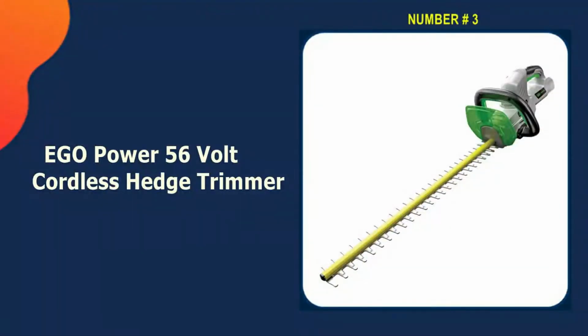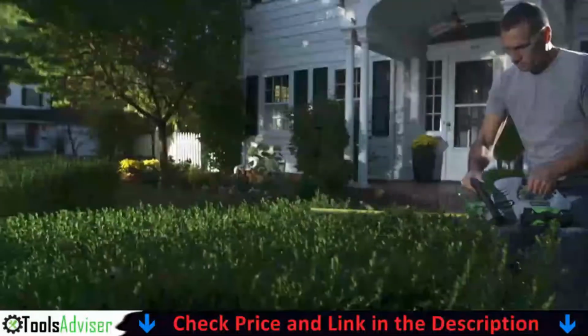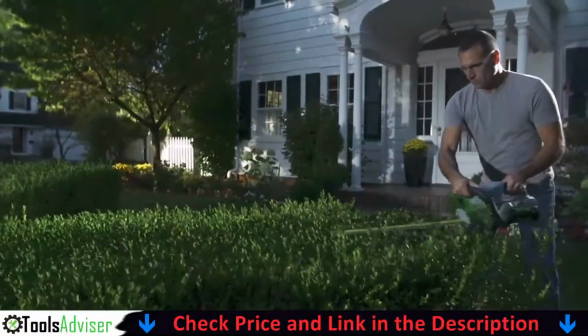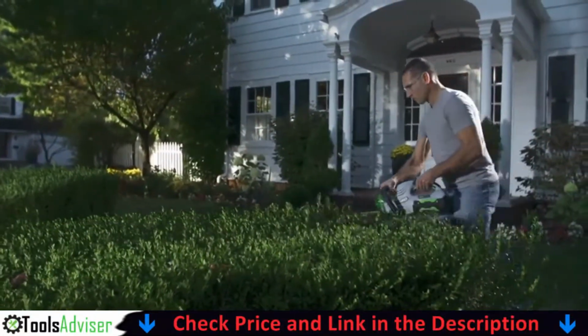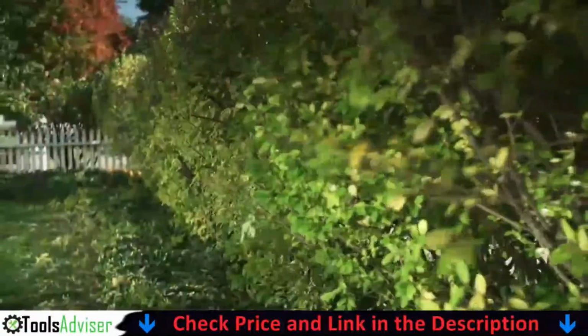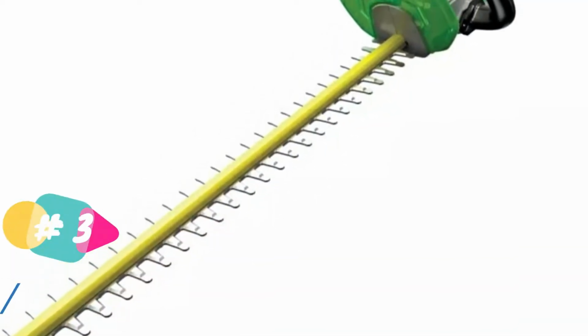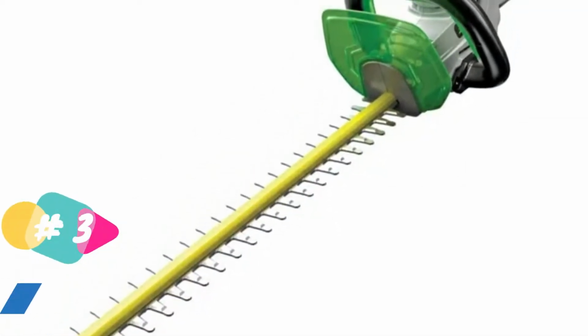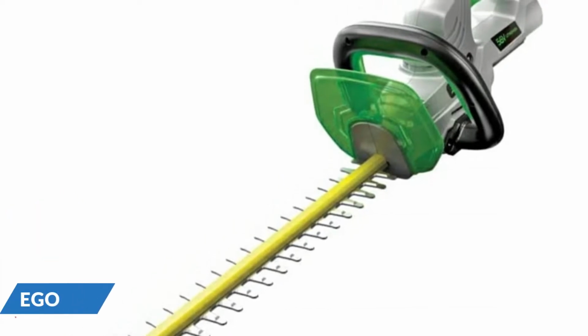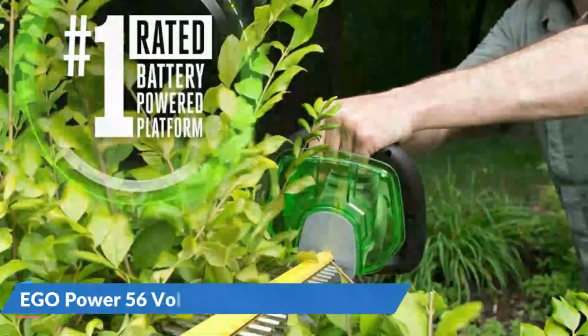Third pick in our list is the Ego Power 56 volt cordless hedge trimmer. The majority of hedge trimmers come with a 20 or 22 inch blade. However, if you have bigger hedges, the Ego Power Plus hedge trimmer's 24 inch dual action blade can help you to complete the task faster. This trimmer has a 1 inch cut capacity and 3,000 strokes per minute, and its hardened steel blades provide clean sharp cuts. This trimmer features high efficiency brushless motors, which increase the duration of its charge.